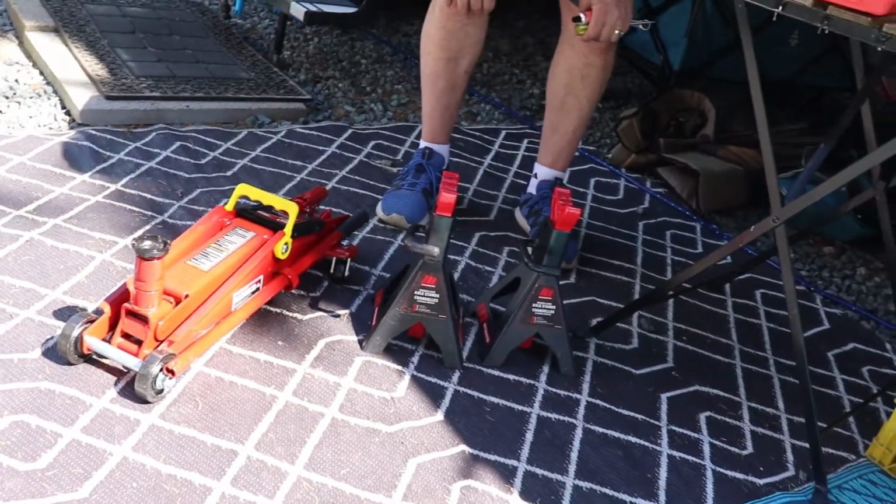The rear brakes on the car are done. And he's just going to tell us a little bit about doing that. Basically, these are the tools that you'll need. I've got a new floor jack, so I got to use it out finally. And then jack stands, of course.